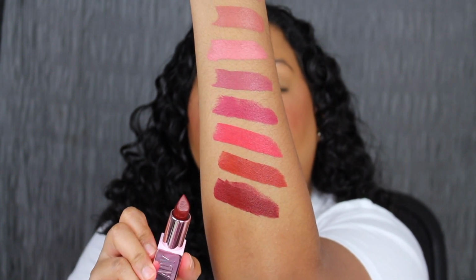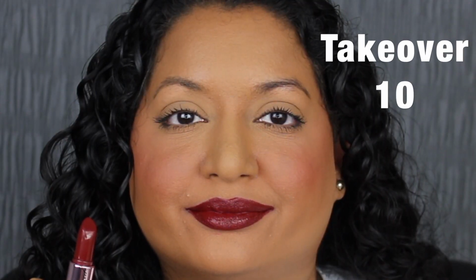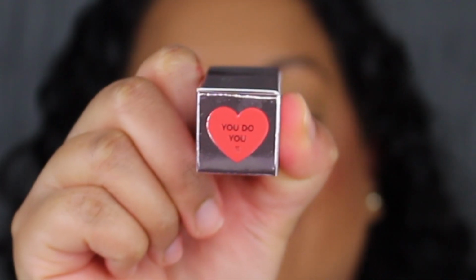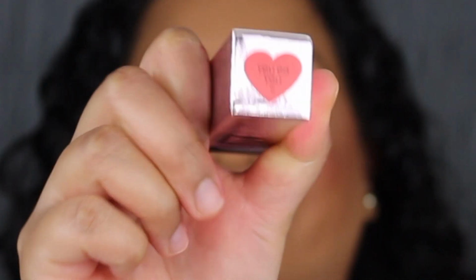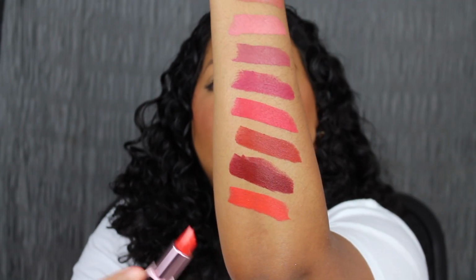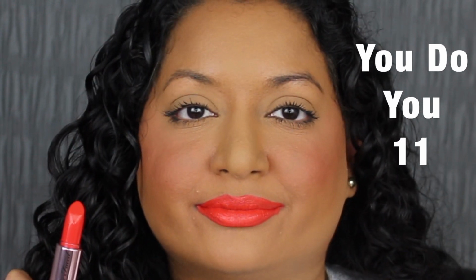I didn't swatch that evenly, but that's totally fine. It's a gorgeous shade. I love this shade as well, another great fall staple. The second to last shade is called You Do You in number 11. You Do You is described as a vivid coral. Wow, that's bright. This shade is too bright neon for my liking. Let's see what the last shade in this collection looks like.